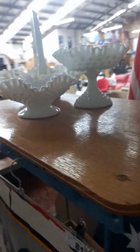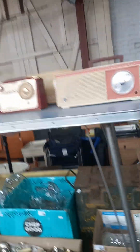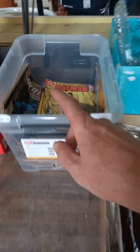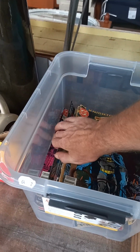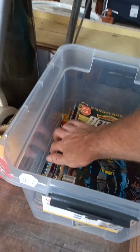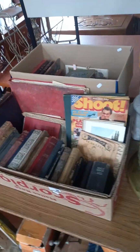Some nice Fenton glass. What else have we got? Some more good ephemera, more movie posters. Oil paintings, decorative sort of stuff. Couple of nice clocks. Collection of radios. Good big lot of DC comics. There's some sort of early, I think Silver Age, I think is the term, in amongst for some of them. Some more nice books in ephemera.